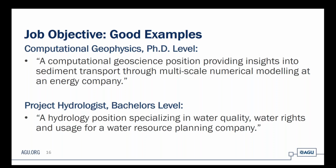So at the PhD level, they wanted a computational geophysics job. This is a person that happened to develop these types of models, and they want to work for a private company, an energy company. They are a computational geoscientist type position, and the contribution they're able to make is that they have experience in sediment transport through multi-scale numerical modeling. Okay, they can build those types of models.